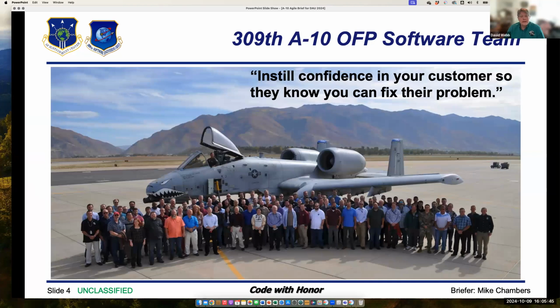Here's the A-10 team at the height of what we were doing. We had just made the transition to Agile about a year earlier than this picture. And not long after this picture, the powers that be decided they were going to stand down the A-10 by 2028, and we're now about half that size due to funding cuts. But we're still producing software, and we will be producing software and adding features to the A-10 until they shut the doors on us. So next slide.